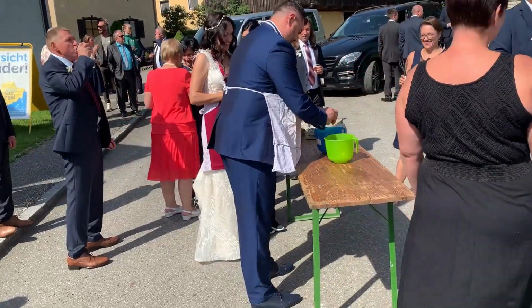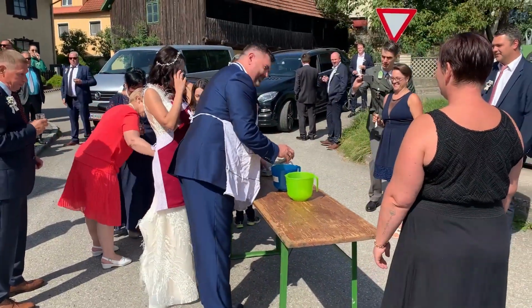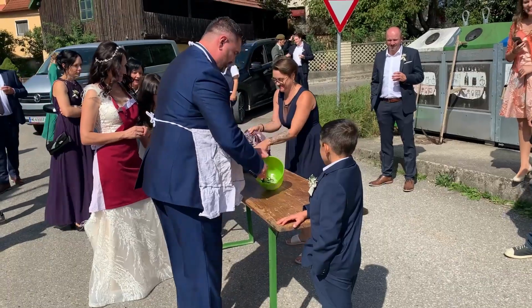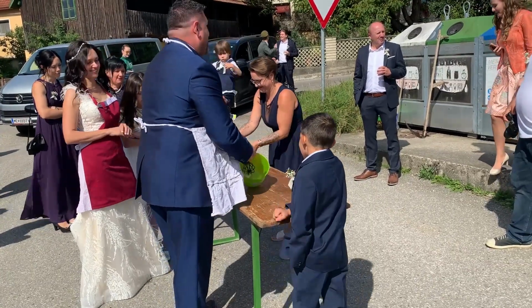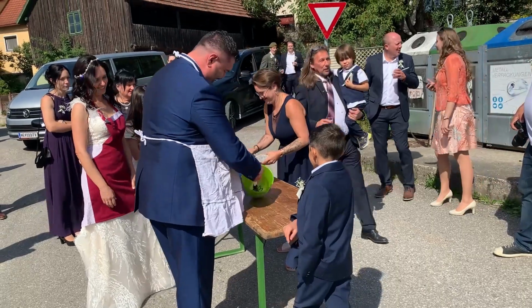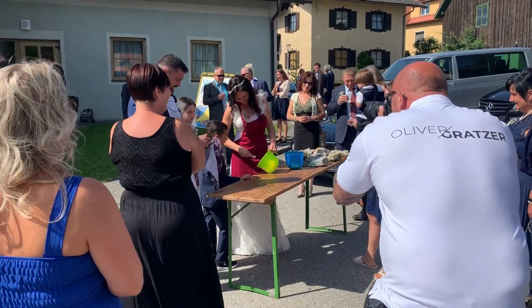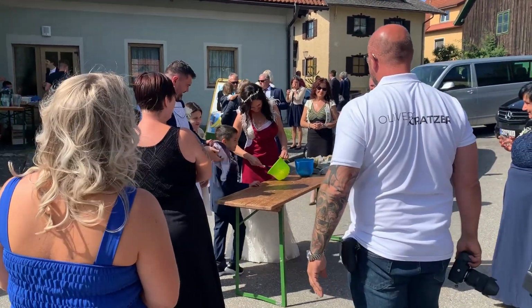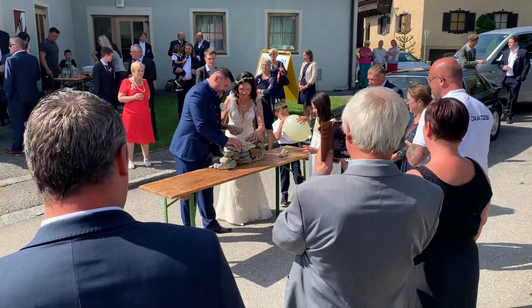Firstly, Tony had to separate some eggs and beat the whites. Then Lena had to finish the task and hold the bowl upside down over Tony's head. This task was about Tony helping Lena in their marriage, but also trusting her to finish tasks as well. Then on a table were rocks to represent difficult situations they may face in their future lives together.